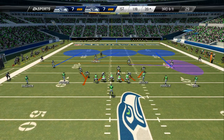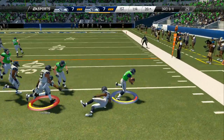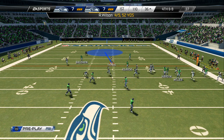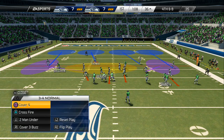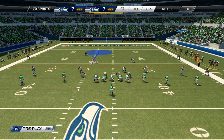Harvin's lined up now as a slot receiver. Third and 11. Sticks to his hands. Good, solid tackle. Short of the first. And now we've got a fourth down situation. From the gun, Russell Wilson ready for the snap.